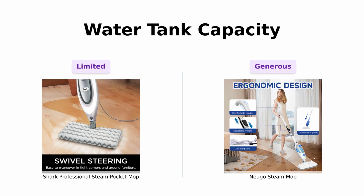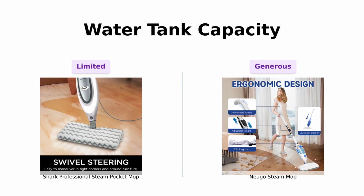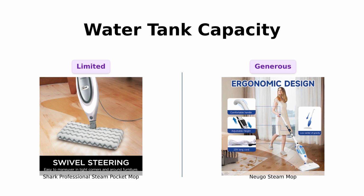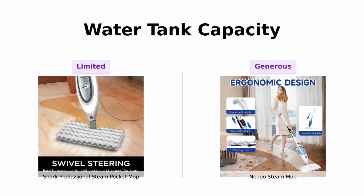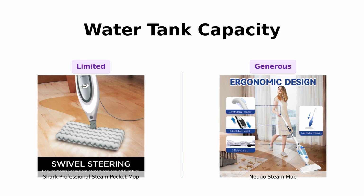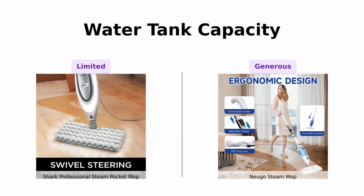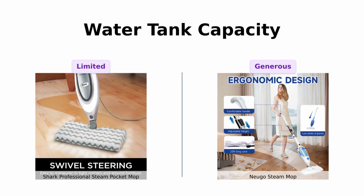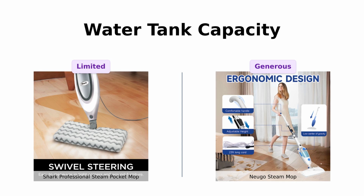Water tank capacity is another factor to consider. The Neugo Steam Mop features a removable 15.2 ounces tank, allowing for longer cleaning sessions without constant refills. Reviewers have noted that while it may require more frequent pad replacements, the efficiency is worth it. In contrast, Shark's tank is smaller and may leave users scrambling for refills during larger cleaning tasks. It's like trying to fill a kiddie pool with a garden hose. Good luck with that.